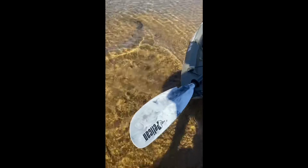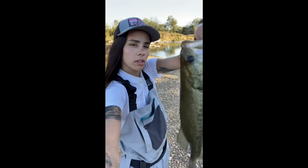Woo! Nice fish. He is mean. Once I start catching good fish, really get up on them, GoPro battery dies. Typical, typical. First largie of the day.